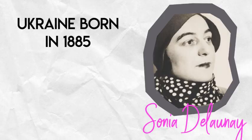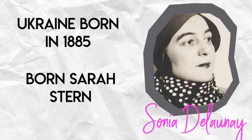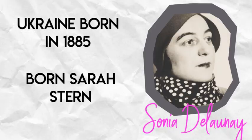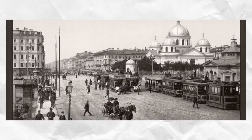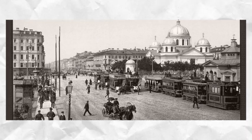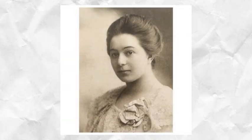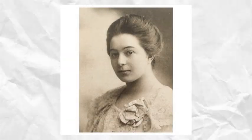Born in the Ukraine in 1885, Sonia was actually born Sarah Stern. Sonia was her childhood nickname. When she was a little girl, she was sent to St. Petersburg, Russia, to live with her wealthy uncle, as her father could not really afford to take care of her at the time and saw a better life for his daughter. It was during this time that she took his name, Turk.